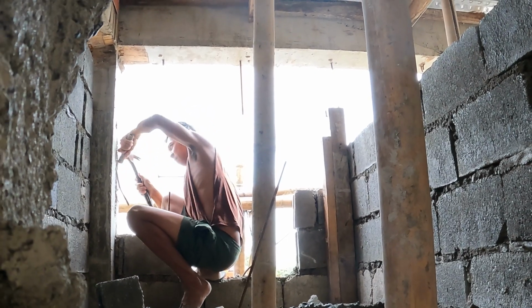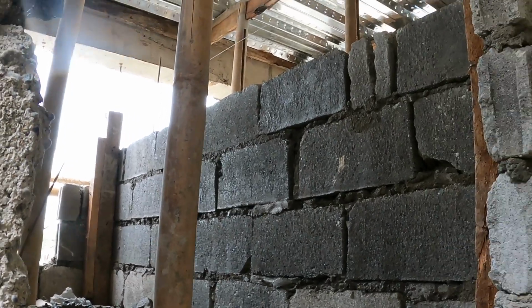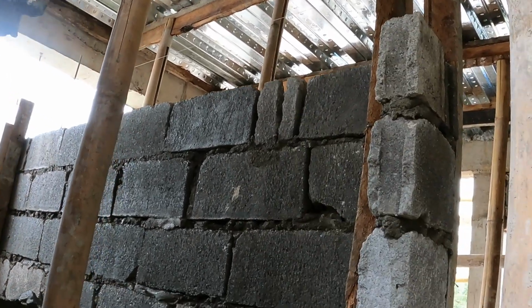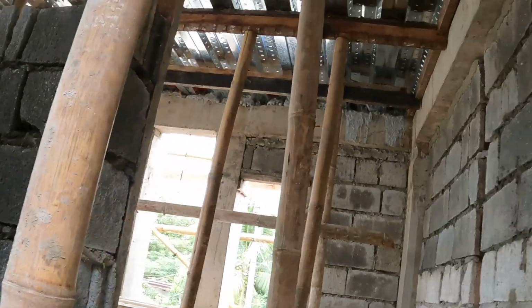And it looks like there'll be a small window in there as well, small ventana. And it looks like he will also center this wall because there's a guide string there. So yeah, we'll continue with that. Work looks good.